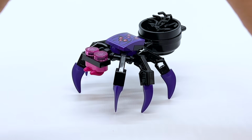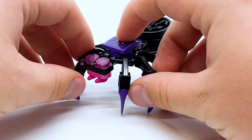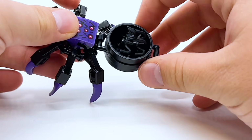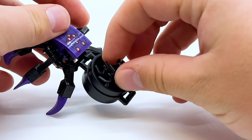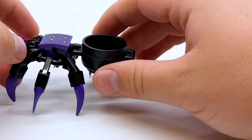And then the other side build in the set is the spider for the villains. And this thing's simple, but it's very fun as well. It uses like bullhorn pieces to be little fangs, which is so cute, and I love the trans pink eyes. And then the back section of its body is actually a little pod, and it has 2 just standard LEGO spider pieces inside, so now you have like a whole army of 3 spiders.